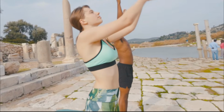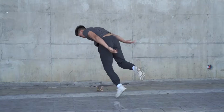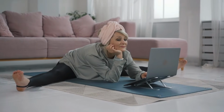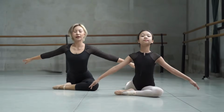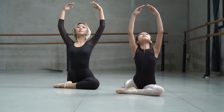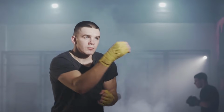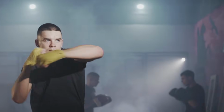Studies have shown that physical activity increases blood flow to the brain and helps to improve cognitive functions such as memory, creativity, and problem solving. It also releases endorphins, the hormone that gives you a feeling of well-being and happiness. In short, regular physical activity can be considered one of the keys to unlocking your brain's full potential.